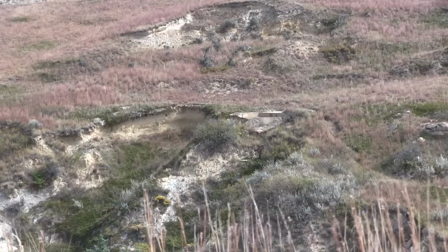Just goes to show you, when the wind's in your favor, everything's good. I wear my scent lock suit, don't get me wrong, but I do the best I can for scent control. But when the wind's in your favor, there you have it, up close and personal. Probably about a 120-ish, 125-inch mule deer, I don't know, something like that.